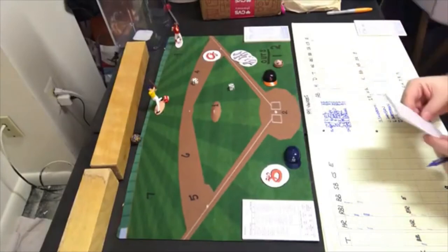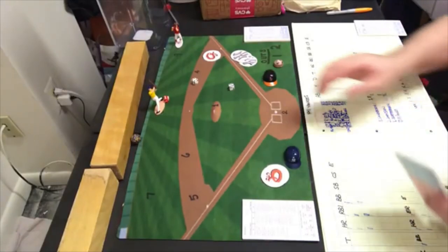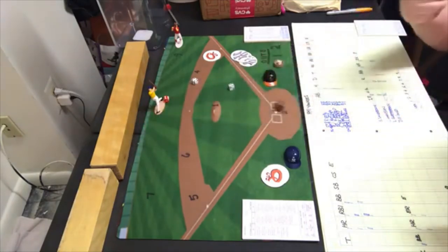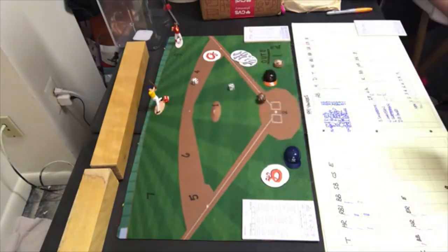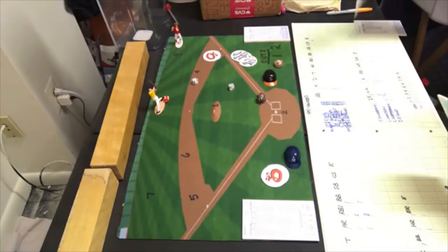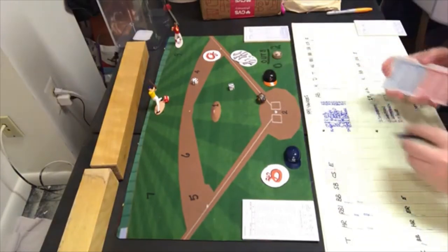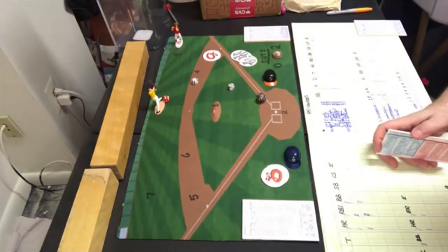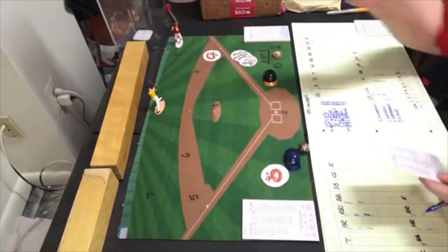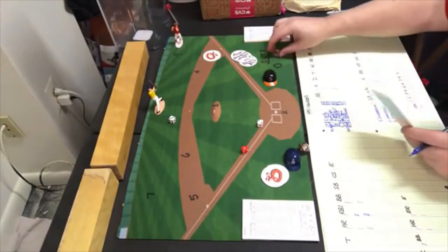Frank Robinson comes up. He gets a 6-10, which is a catcher card X. That is Matt Noakes, and Matt Noakes is a 3. That's a 13. 13 and 3 is a foul out. One away. Frank Robinson out. Boog Powell is up, and he gets a 1-5, which is a strikeout. Two away.